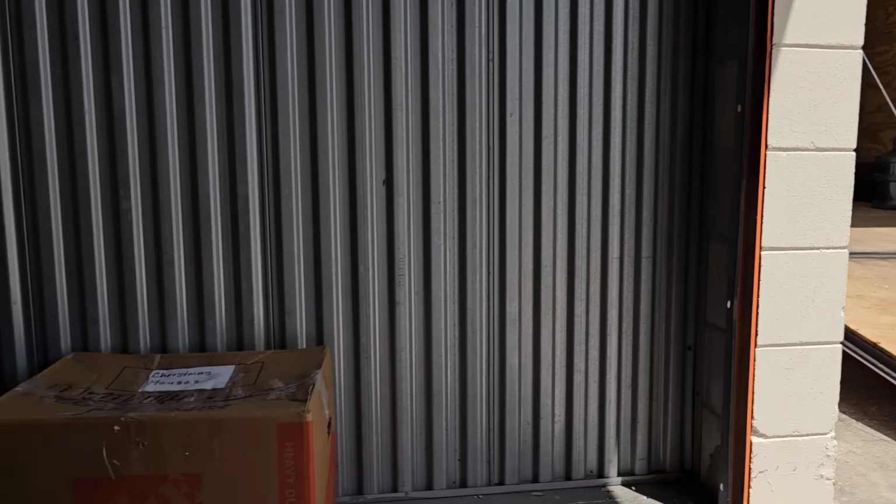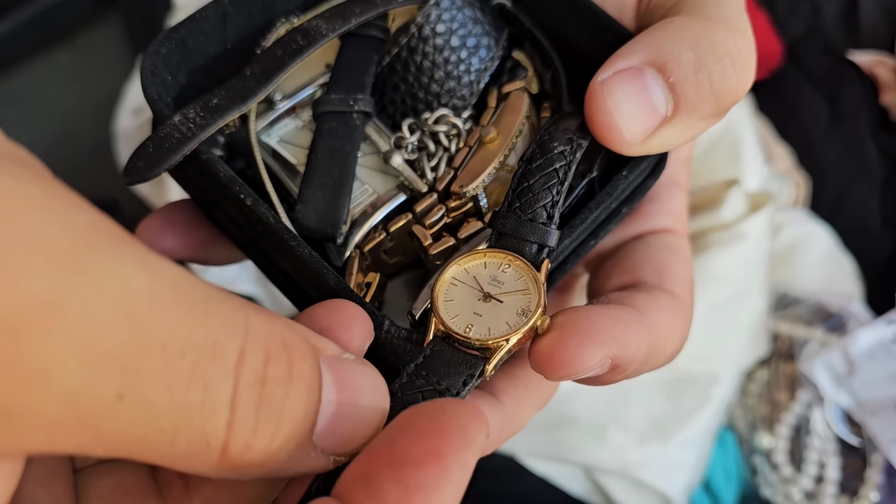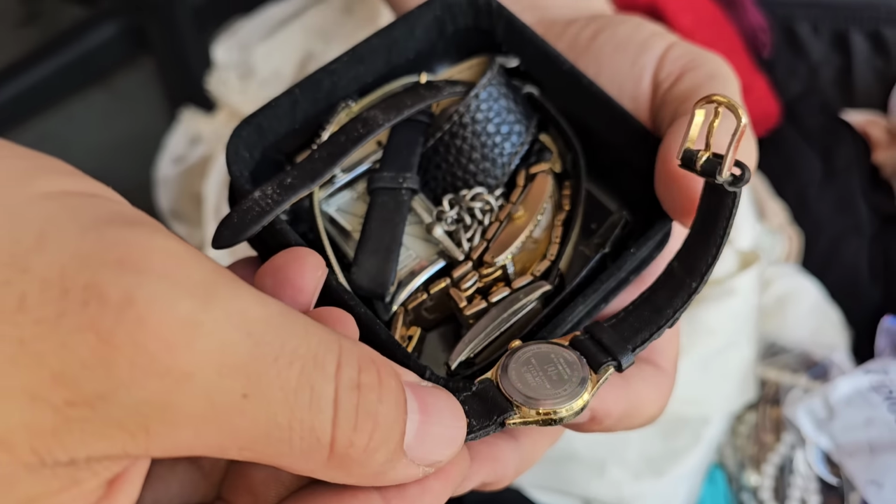Wow. Oh my goodness, look at this. This is a watch collection. This might be gold here. Oh, wow. This is crazy.